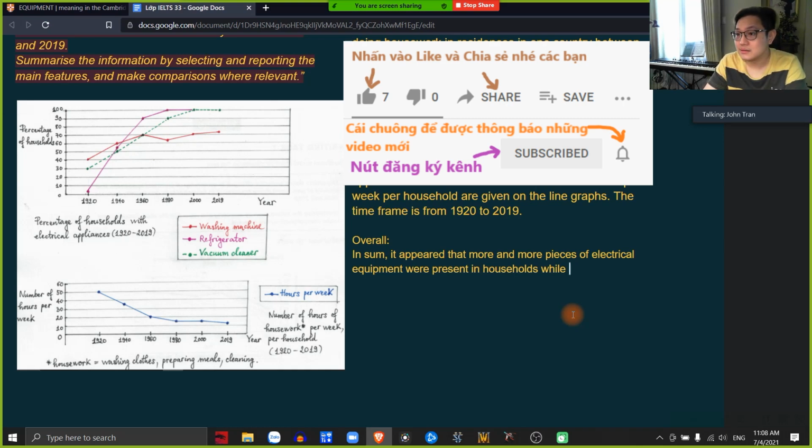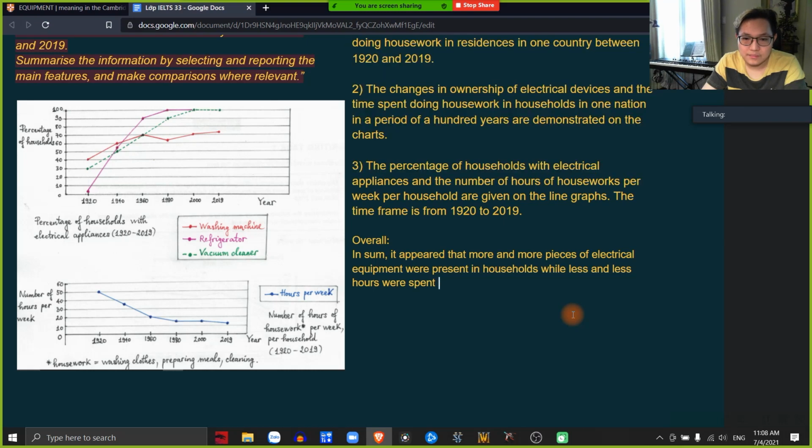While mình có thể nói là những hộ gia đình có vẻ dành ít thời gian để làm việc nhà hơn. While less and less hours were spent on... okay, so I do not want to repeat the word housework anymore. I can use washing clothes, preparing meals and cleaning. Mình có thể dùng ba cái chữ này để thay thế chữ housework nè.